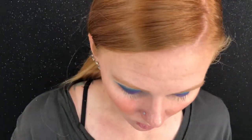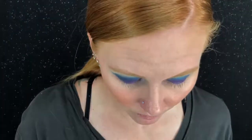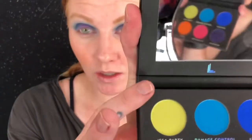I honestly don't know what I'm gonna use this for. I'm gonna see if it works better as above crease eyeliner. If I'm feeling really ambitious, I might put it on my brows. I don't know what to do with you. Anyway, let's go in with Issa Party. I don't know how this is gonna look. Probably terrible, but whatever.